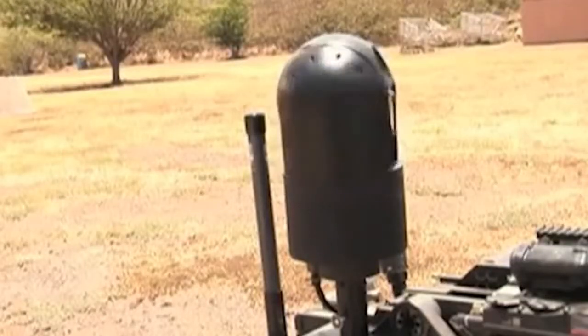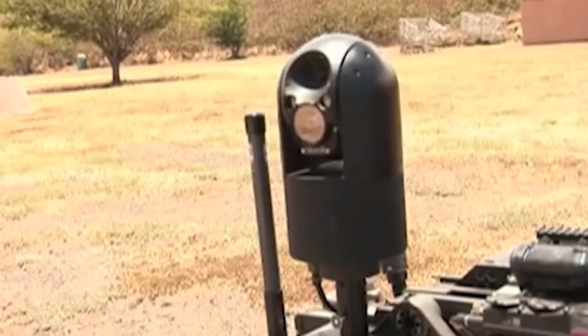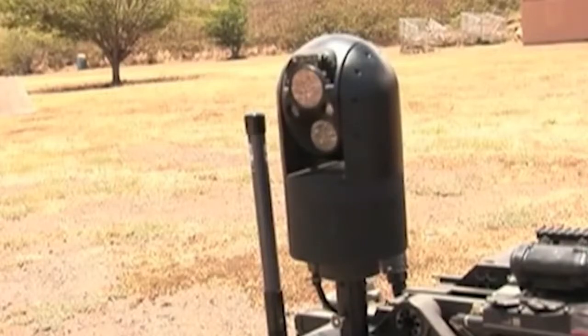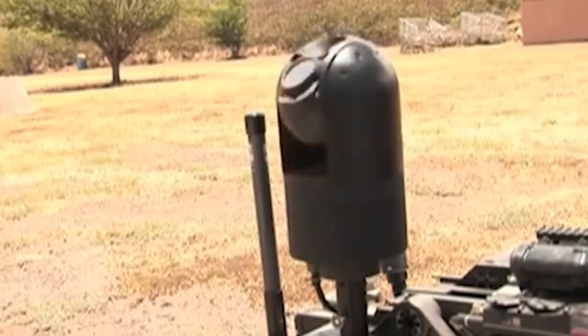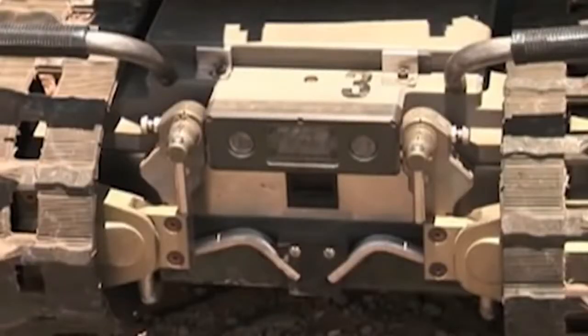Pan, tilt, day, night camera, and you can see if I go up here, that's my day camera, and that's my night thermal camera. Those are the front cameras. Roger that.